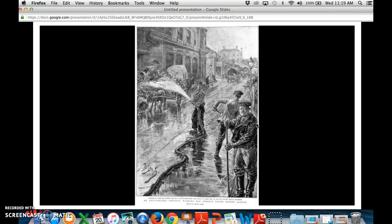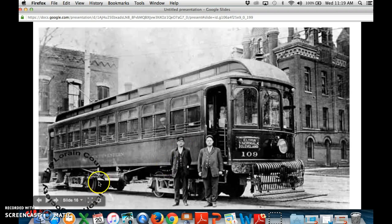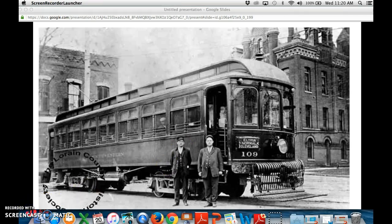So, dirty cities, filth in the streets. My goodness. Public transportation is coming, but during the mid-19th century, it's not here yet. Parks aren't here yet. All these things come as a response to the Industrial Revolution. This is unbelievable.